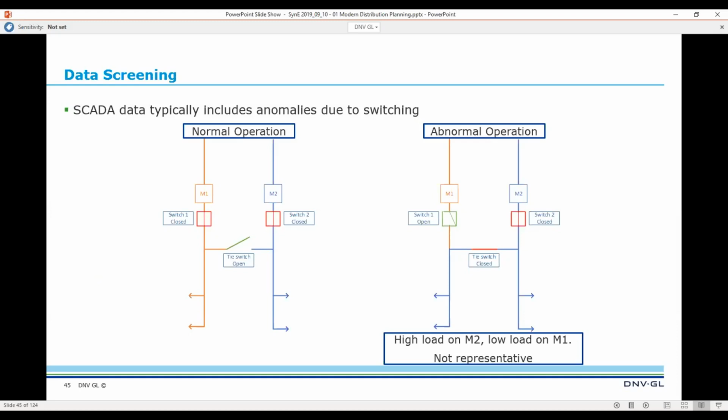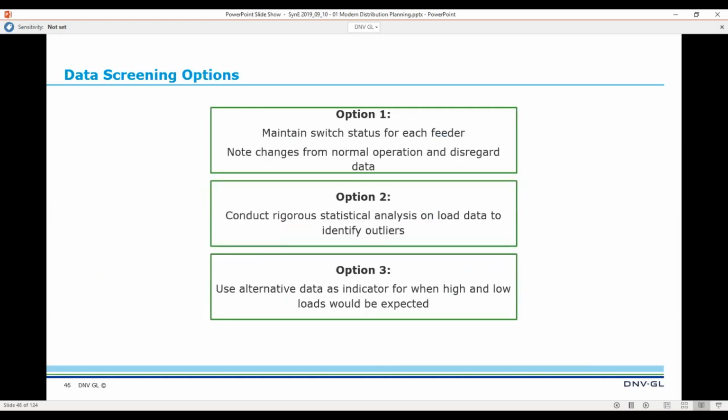So we need some kind of screening method to figure out when that happens. And we don't always know what the switching status was on all the circuits when we're just looking at load data. So we've tried to come up with some approaches to deal with this. The best option is if we know exactly what the switch status was for each feeder and we had some kind of marker that would say this is normal operation, this is abnormal operation, then that would allow us to screen the data. But that doesn't happen very often, or at least the data is not kept together.